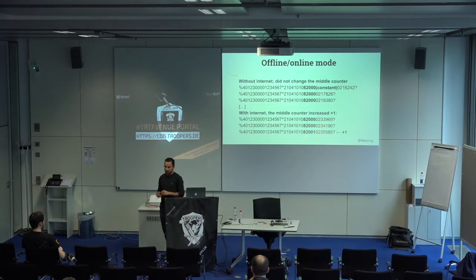One of the features, or one of the issues, depending on how you see it, is that users can make payments in offline mode. For me, it's an issue. For example, it doesn't matter if you are in airplane mode or have a problem with the network, you can make payments using offline mode. The main problem is that the counter in the middle and the first part are going to be constant in offline mode. So the only things that change are the transaction IDs, for example 216, 217, 218, and the last 3 digits of the token. When the cell phone connects to the internet, the counter in the middle is going to change, and it's going to do all the process again.